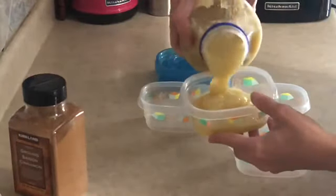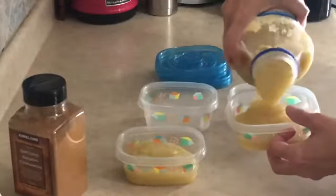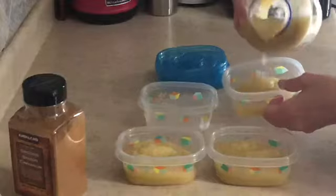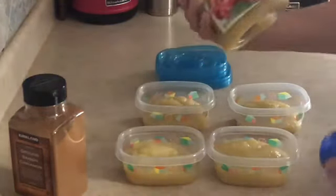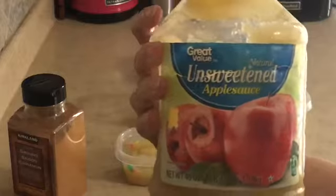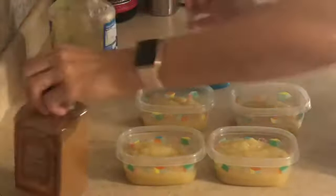I fill up, these are 1 cup containers. I fill them just a little over, I don't know, half full, a little over half full. And this is unsweetened applesauce. I'll show you here. Unsweetened applesauce. It's just the regular old Walmart brand. So I just pour those into containers.